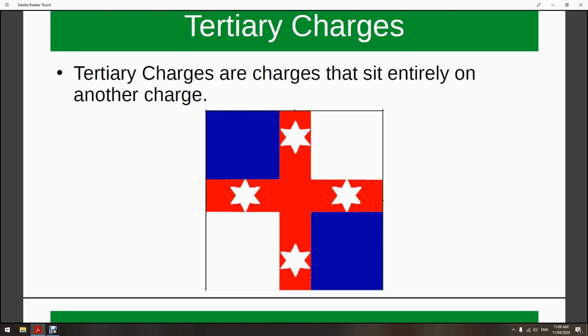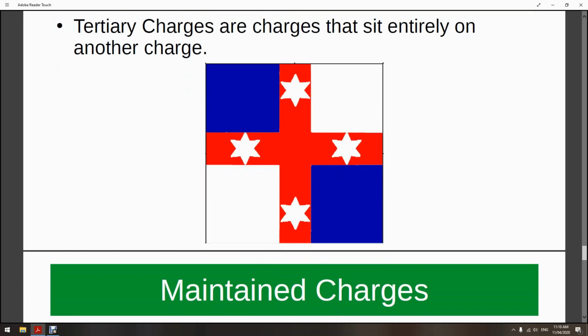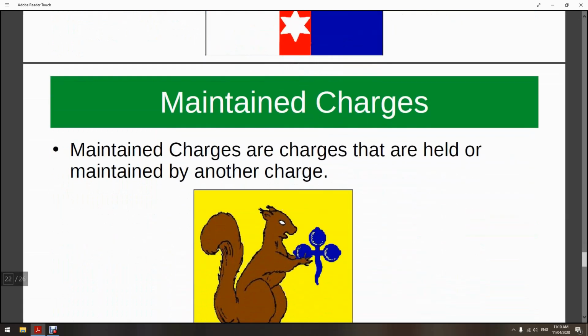Now, if you pictured the actual Lochac Kingdom arms, as opposed to the Populace badge, it has a crown in the middle of those 4 stars. That would be part of the tertiary charge group. It would also be another part of the tertiary charge. Okay, so that's tertiary charges. Again, just an SCA thing.